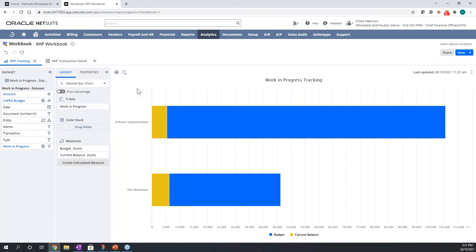So here we're keeping a track of how our spend is going to our budget. So for our software implementation work in progress, we can see that we've spent $5,400 of our $100,000 budget. So a really quick way to see how we're tracking with our balance to our budget.